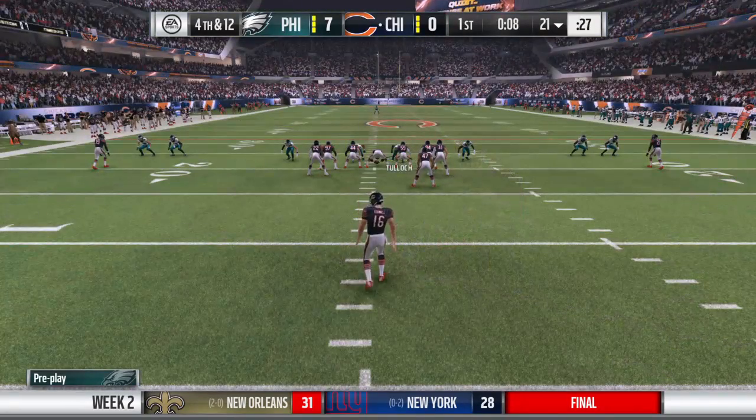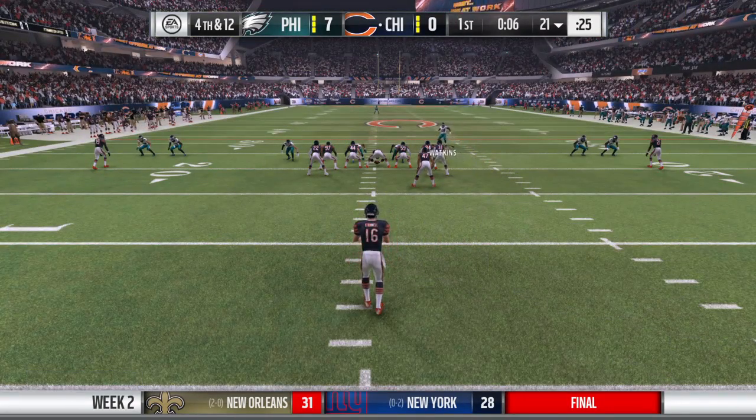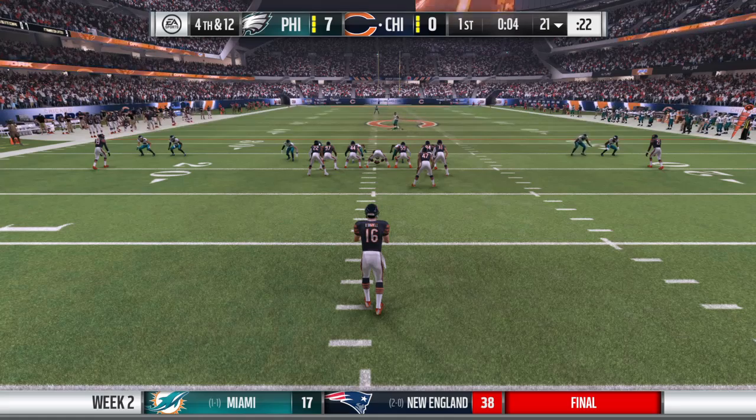Here's Pat O'Donnell now, on for his 2nd punt. He'd take a repeat of his 1st.